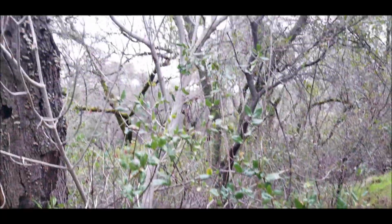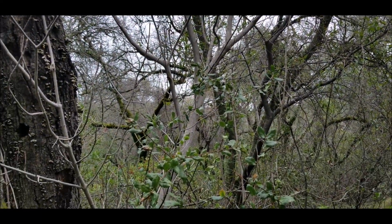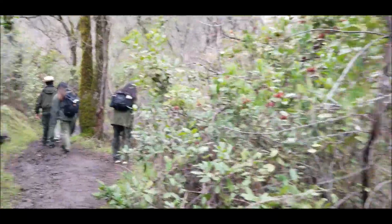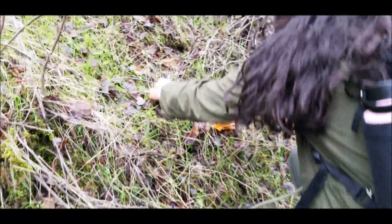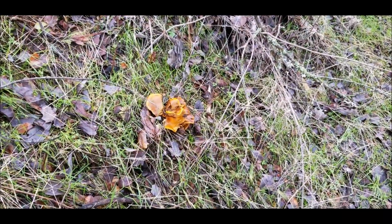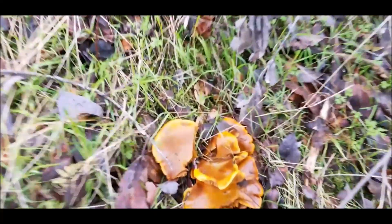That looks like that bleached tree that we saw in Mount Diablo. I wonder if it's an old oak tree, or if it is a manzanita. Huh. I don't know. That's a pretty tree. Is that what that is? Jack-o'-lantern mushrooms. Yeah, that's the jack-o'-lantern, huh? Okay. Jack-o'-lantern mushrooms.